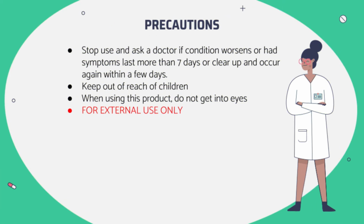The precautions of the Vaseline. Stop use and ask a doctor if the condition worsens, or if symptoms last more than 7 days, or clear up and occur again within a few days. Keep out of reach of children. When using this product, do not get into eyes. And Vaseline is for external use only.